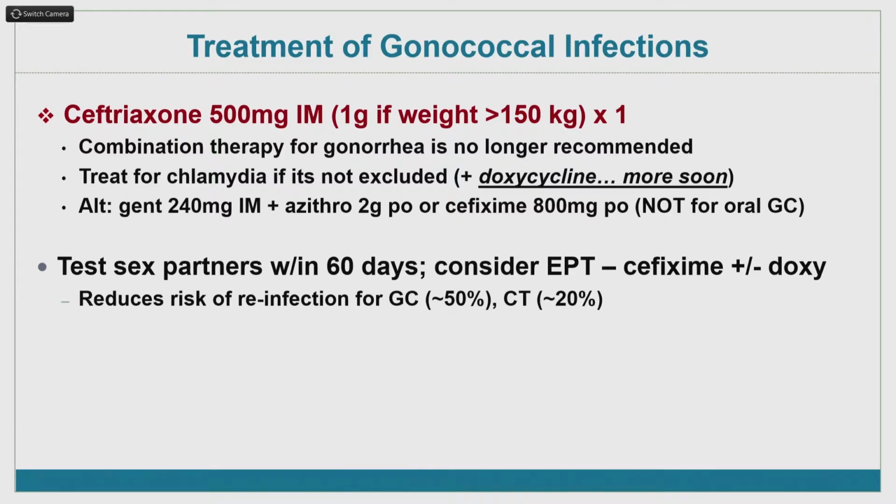However, if you haven't already tested for chlamydia, or chlamydia is not included at the time that you're treating for gonorrhea, then doxycycline should be added, and I'll come back to this point later. There are a few alternative regimens listed here, but notably, none of these alternative regimens are recommended for oral gonorrhea. It's also recommended to test sexual partners within 60 days, and to consider expedited partner treatment, and this can be done using cefixime plus or minus doxycycline with the same criteria above. Testing and treatment of sexual partners dramatically reduces risk of reinfection for both gonorrhea and chlamydia.